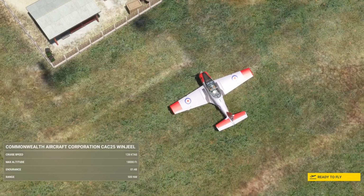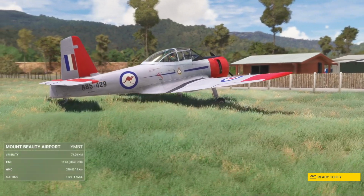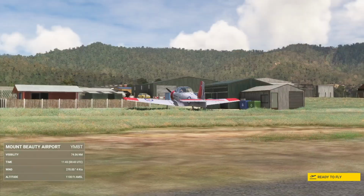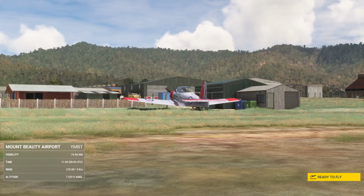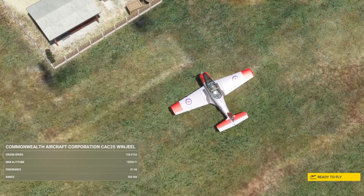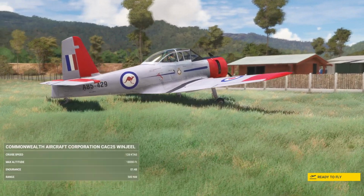And of course, it's a Victorian indigenous word meaning young eagle, Winjeel, which is an alternative spelling of Bunjil. Either way, it's an Aussie word. So, like I said, it replaced the Tiger Moth there, and it opted as one of the aircraft for flight training, basic training that is.